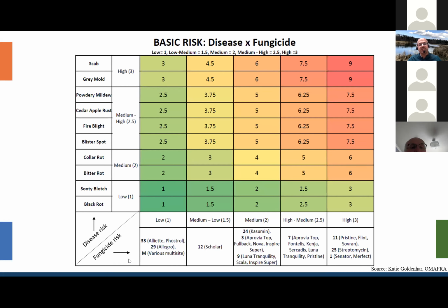So when you combine the disease risk and fungicide risk, it generates a matrix which can help you in the use of the fungicides. So for example, in this case, on the x-axis, you have the fungicide risk. It has a scale of 1 to 3. 1 is the lowest, and 3 is the highest risk. Similarly, on the y-axis, we have the disease risk. Different diseases of the apple are mentioned here, and they are also classified. They are given a score of 1, 2, or 3 based on their risk level.